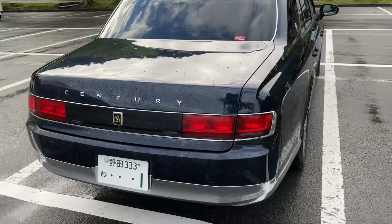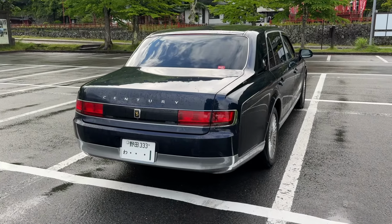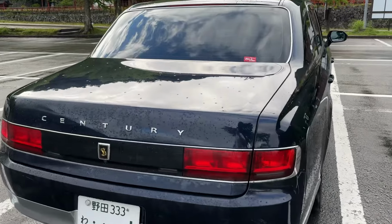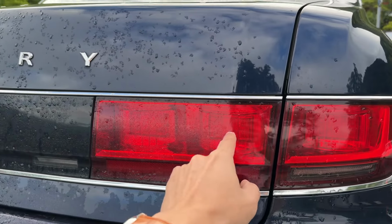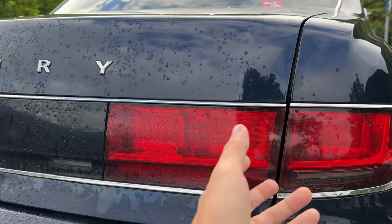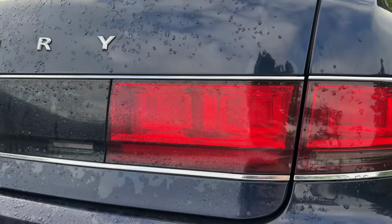Rear, again, very simple, simplistic. But if you go up close, you'll see that the rear lamp design has something inside. For me, it reminds me of three lanterns. Very, very nice.